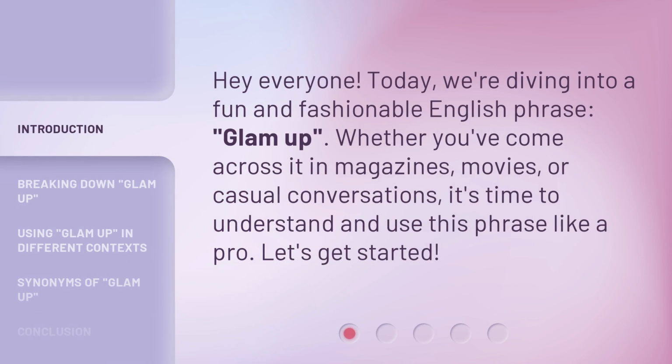Hey everyone! Today, we're diving into a fun and fashionable English phrase, glam up. Whether you've come across it in magazines, movies, or casual conversations, it's time to understand and use this phrase like a pro. Let's get started.